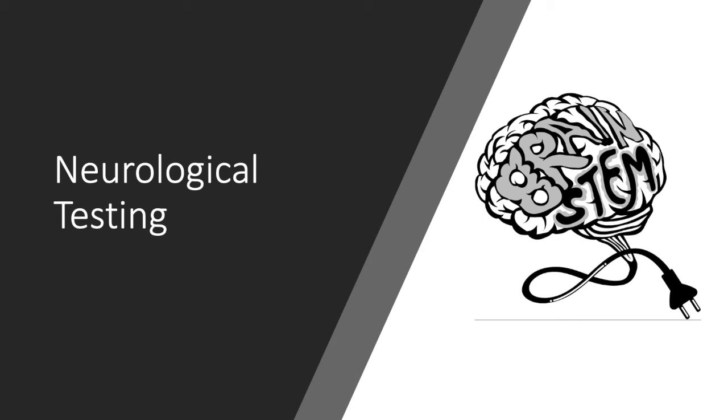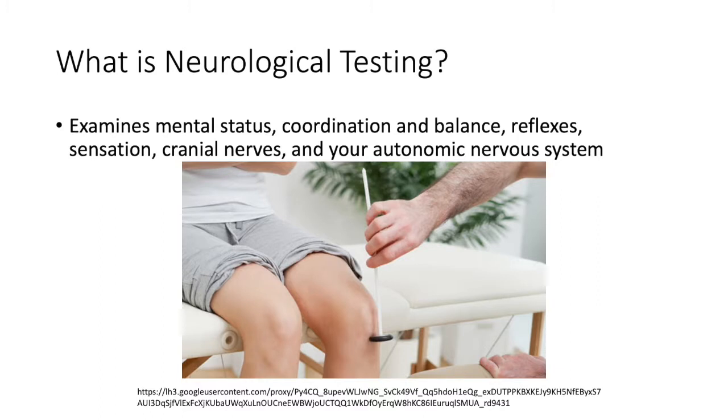Hi everyone, today we'll be discussing neurological testing. Neurological testing is a series of tests you can do to examine mental status, coordination and balance, reflexes, among many other things. It basically serves to make sure that your brain and nerves are working properly. For example, at the doctor's office, your doctor may have tapped your knee to see if your leg extends. This is called the patellar reflex and it makes sure your spine is functioning properly.